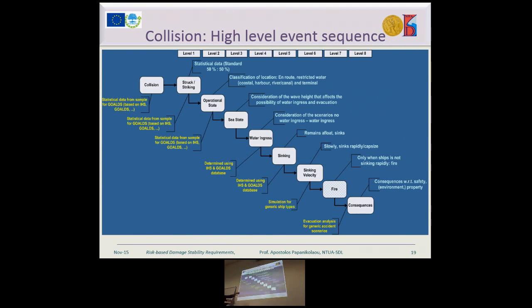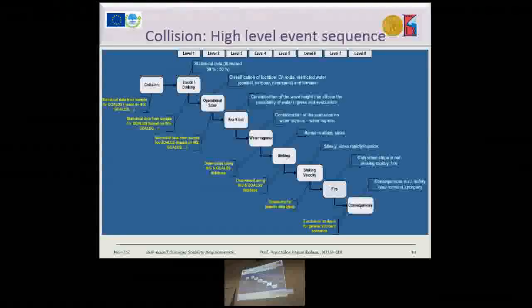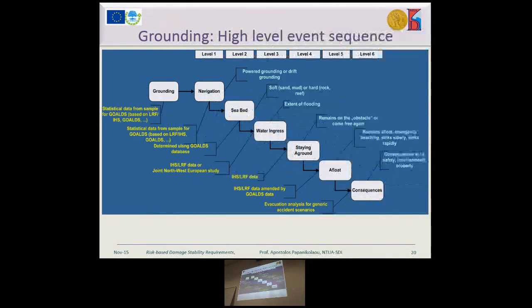And if you have here some probability, 5 times 10 to the minus 3, then you need to multiply all these probabilities in order to have the probability of a consequence. All these are multiplicative probabilities. So for the groundings, the event is similar, but there are some differences.